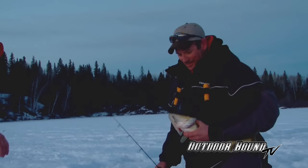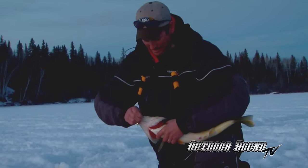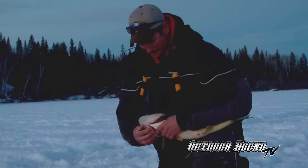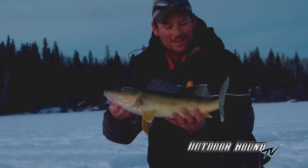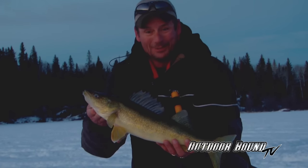Another fine Wekusko walleye. And come in on a slender spoon. I kind of cheated. I put 2 minnows on it. Another beautiful fish. It's just getting to the end of the day, and what a day it's been, or half a day. I mean, it's been incredible.